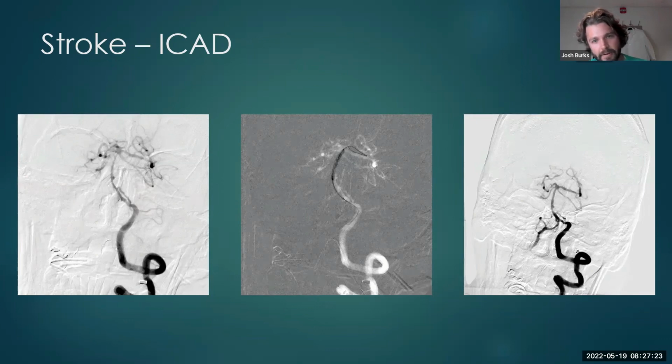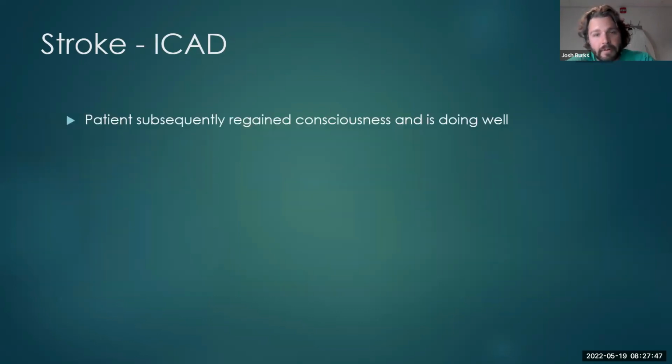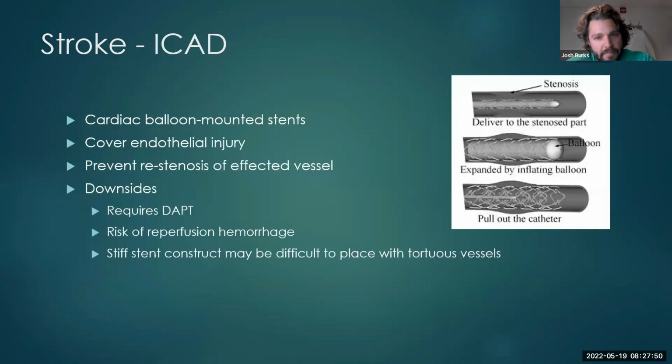And in this case, we did a balloon angioplasty, and eventually placed a stent, and it's a special type of stent. It's called a balloon mounted stent, and they're actually cardiac stents. And you can see on the far right, good reperfusion, good filling of the basilar there. This patient did really well, regained consciousness. And these stents have made a real difference in how we treat these patients, because the stent's essentially delivered on the balloon. You inflate the balloon, it blows up the vessel and leaves a stent there.